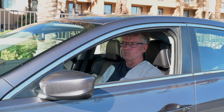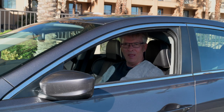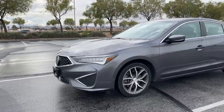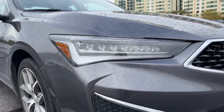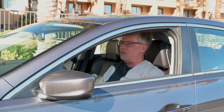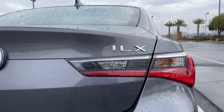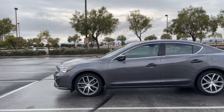Aesthetics. Okay, by keeping the metal parts the same, they did an admirable job of changing the front end and the back end to actually look pretty good. The LED lights look quite nice. They work really, really well. And even the backlights have a little slim LED piece that goes through them, and that looks sweet as well. The side's a little boring.